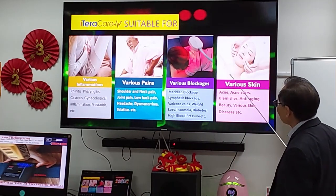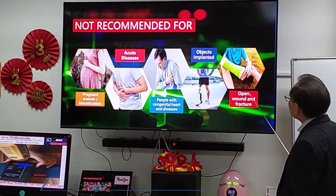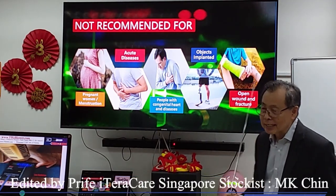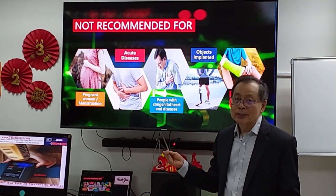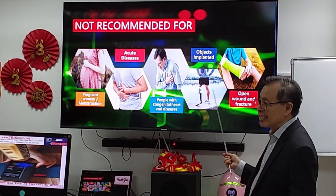Skin, especially skin blockages, various pains. Not suitable if you're pregnant, or have disease. Open wound. This is a big question here. I've seen several articles of late that showed that in open wounds, terahertz will promote wound healing. So that is contrary to the accepted wisdom. But then that's where we learn, you know, open wounds.